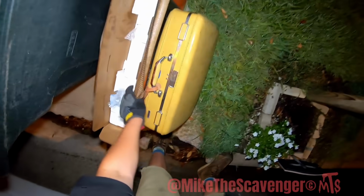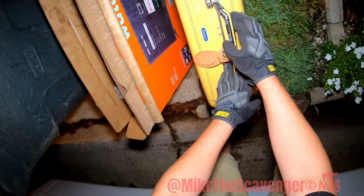There's a couple of old suitcases right here. Let's take a look. Some of the coolest crap I've ever found came out of old suitcases like this. But unfortunately, they're empty. That's no good. It's an old Escort.